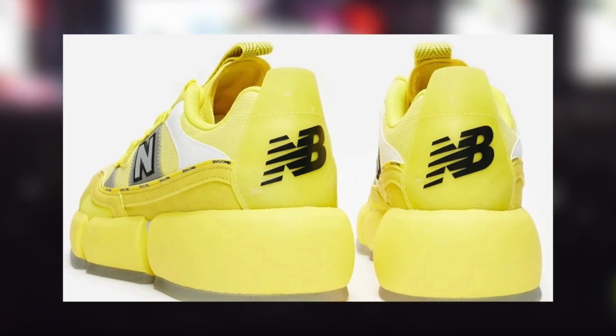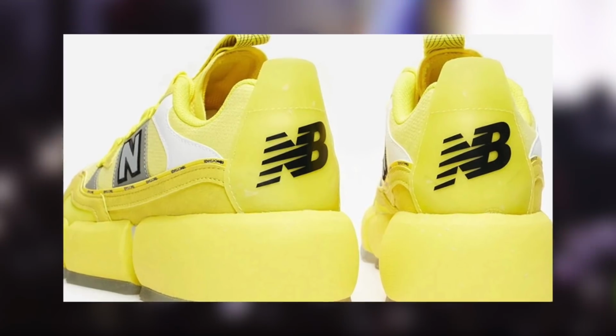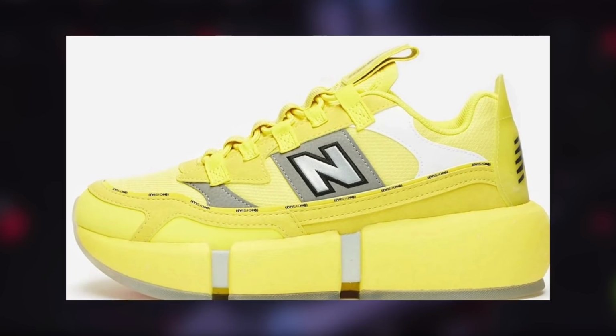I wouldn't expect as good of a performance as the blue pair, unfortunately. Keep in mind though, the New Balance site does offer free returns, so there's absolutely no risk if you choose to go for them on the New Balance site.